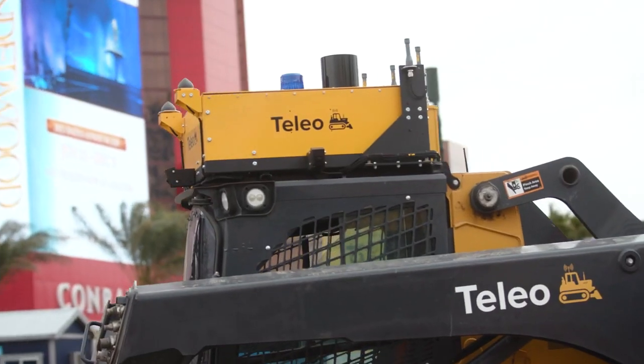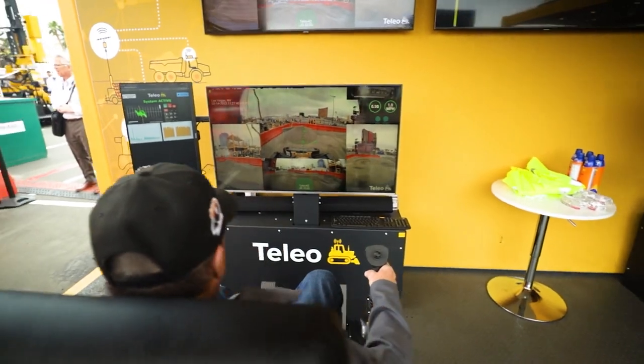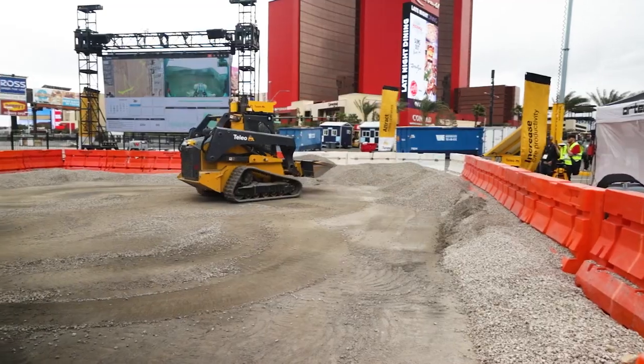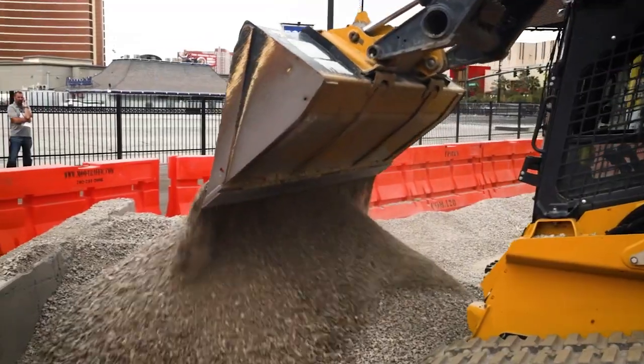This machine right now is connected to a person sitting in the booth. They are in teleoperations mode, where they're picking up the dirt and they're working with the machine. But shortly after, now the machine is in autonomous mode, where the machine is doing all of what you're seeing right now autonomously, backing up, and it's going towards its destination, which is the other end of this arena. And once it gets there, in an instant, the operator jumps back in the machine remotely, and now he's going to empty his bucket and is going to finish the cycle. And the transition is instantaneous between autonomy and person jumping in.